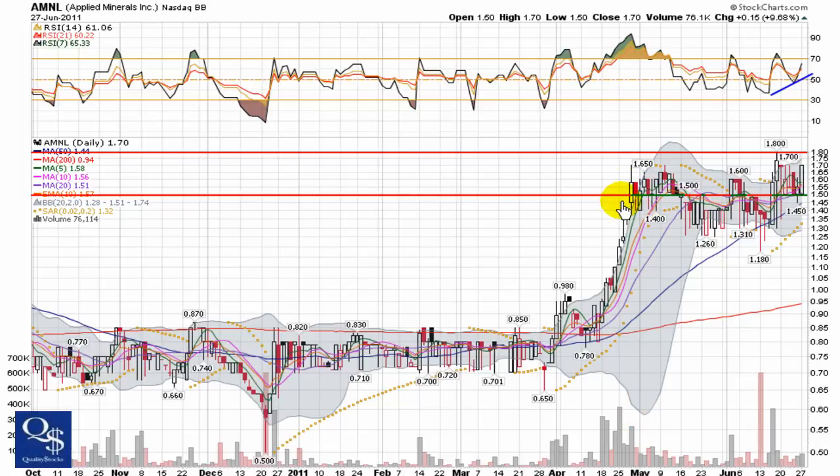But right now, for a continuation play, AMNL has a pretty nice look to it. It's going to be hitting the watch list, see how it performs from here forward. As always, merely my interpretation of the Applied Minerals chart.